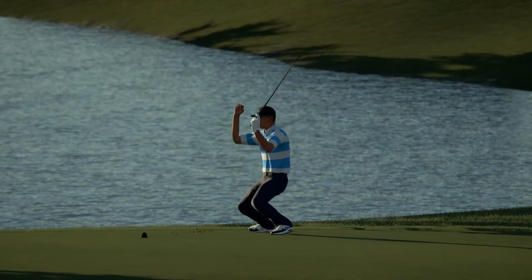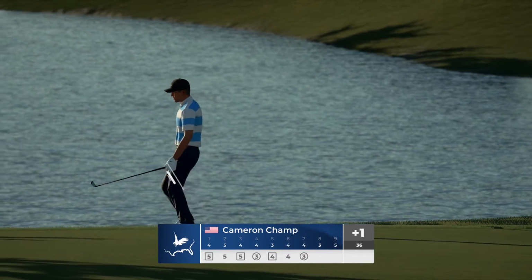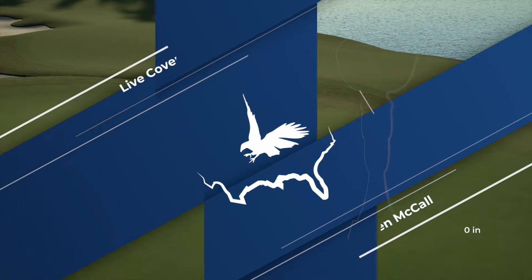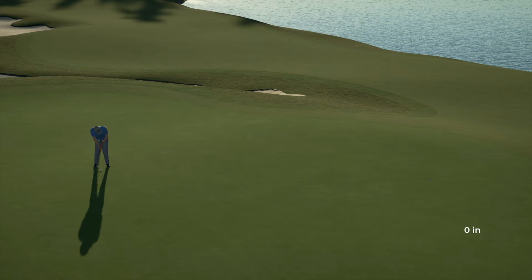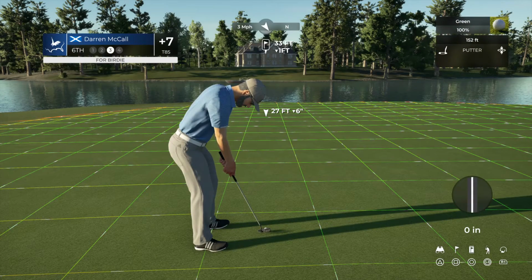Oh, and that shot goes in. That'll be a birdie. And that'll promote a good move up the standings. Okay, let's get back to the action. All right, John, how's this putt looking? This putt looks to be about 33 feet.